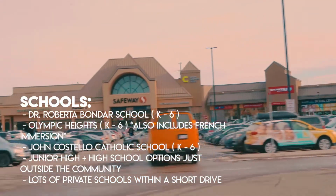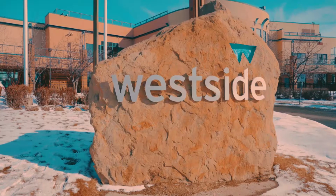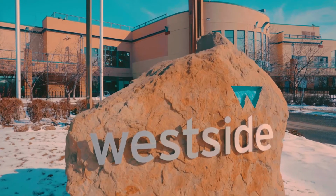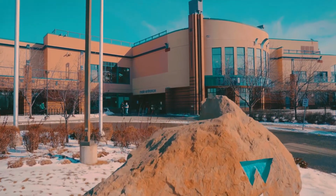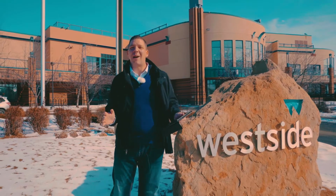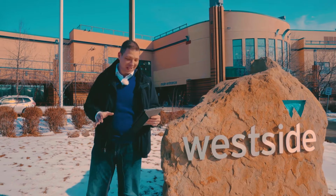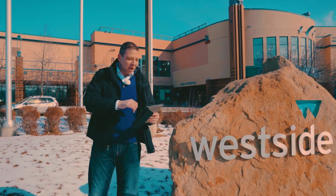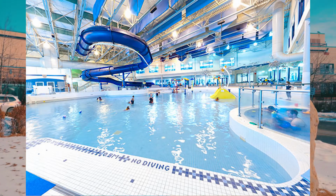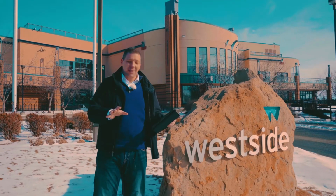And if private schools are more your thing, you're definitely going to want to check out the West End here, given just how many of them are within a 15-minute drive. And even closer than that is the always loved West Side Rec Center. Everybody seems to love this place, and it really does have almost everything you can imagine. I have to actually break out my cheat sheet here just to go over the list so I don't miss anything. So here at Rec Center, they've got the wave pool, the water slide, the lazy river, hot tub and steam room, and that's really just the tip of the iceberg here.